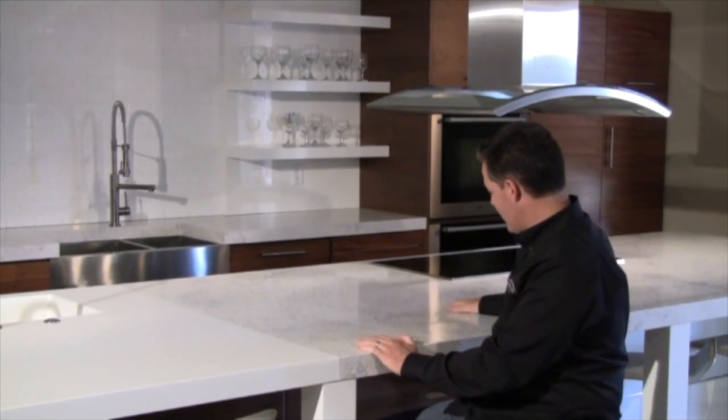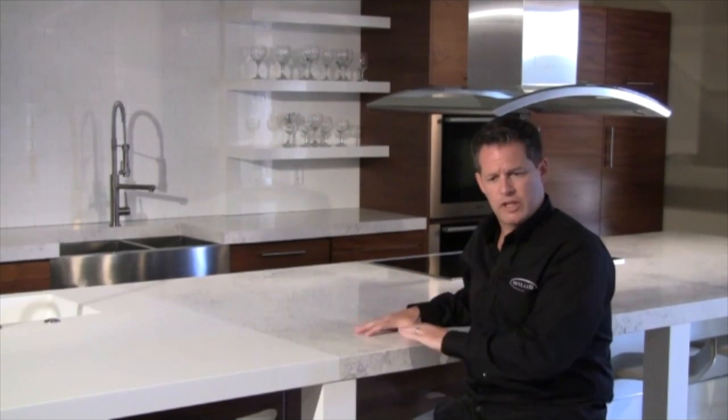So I'm sitting here at an eating bar, this is a Zodiac top, this is a Corian top, and this question came out about why is it that if I spend too much time sitting at a granite top or a quartz top, I start to feel chilled. I'm kind of feeling it in my arms. So if you're doing office interiors or any commercial space where you're using a lot of stones, why is it colder versus say Corian or wood or laminate?